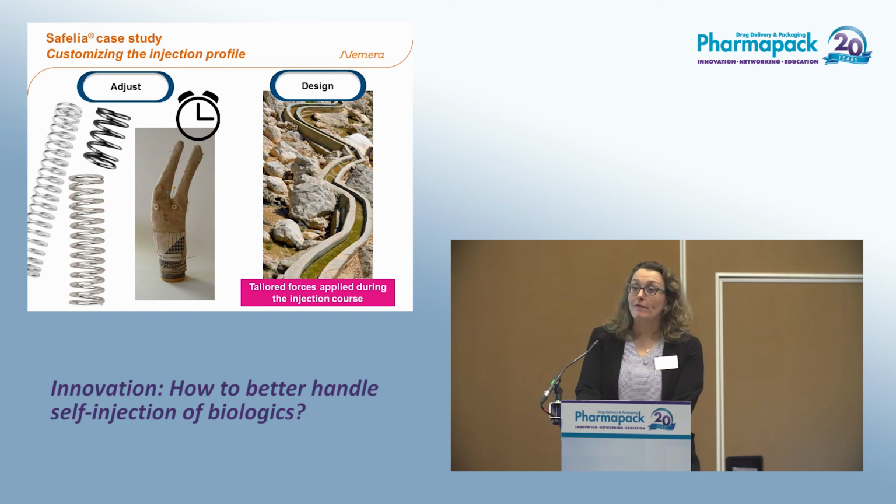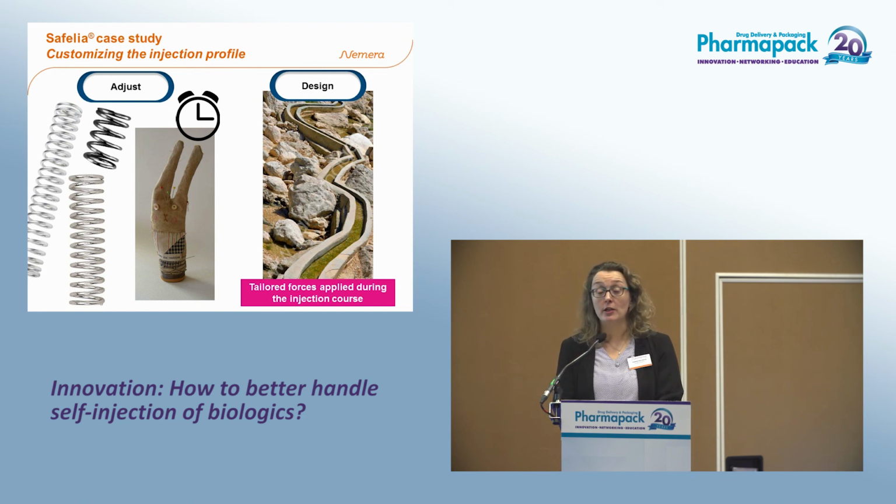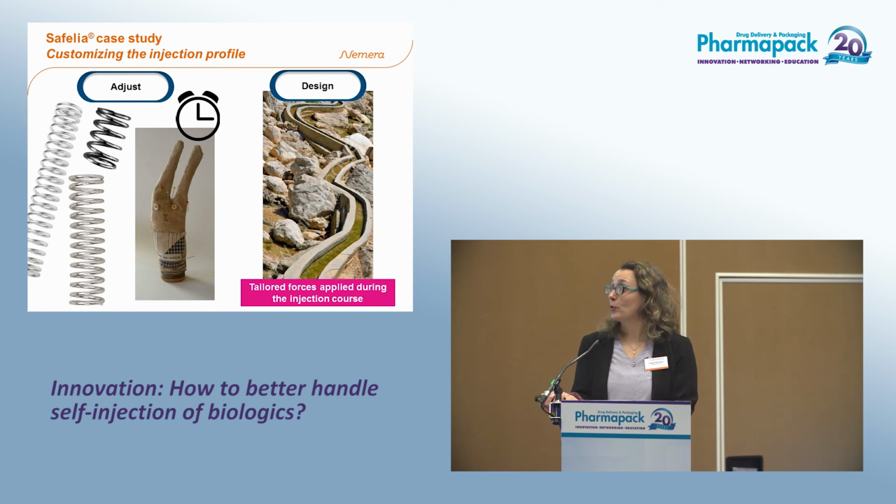So that allows a lot of flexibility in terms of design. Depending on your time of injection, the golden standard of the industry is basically to try to keep the injection below 10 seconds. So let's say an injection in 8 seconds. You have to adjust depending on your needle size. If you consider patient pain, the thinner needle is better, so trying to go to a 27 or 29 needle gauge is important. Then you would adjust your spring force to respect your injection time, depending on your needle gauge and the viscosity of your formulation.